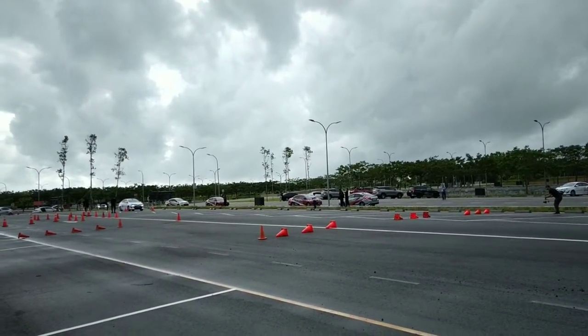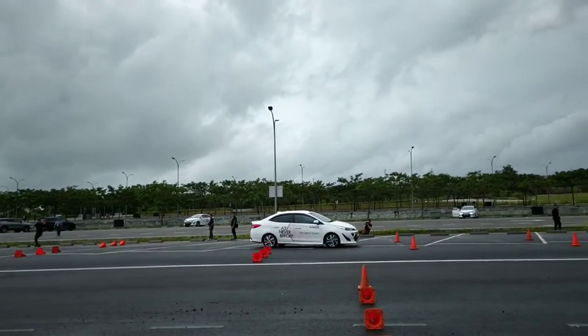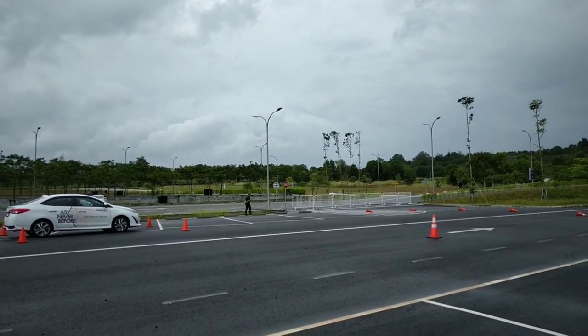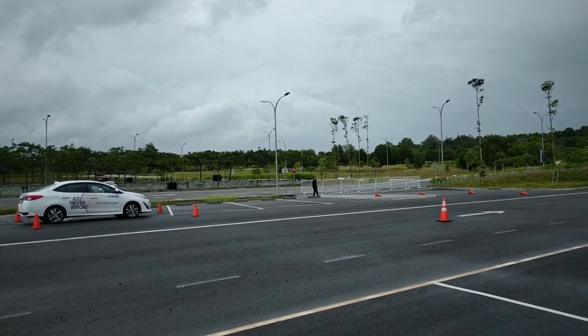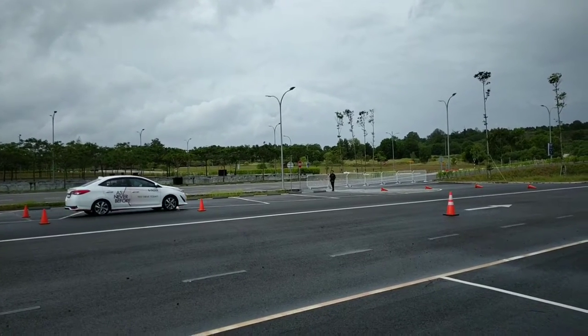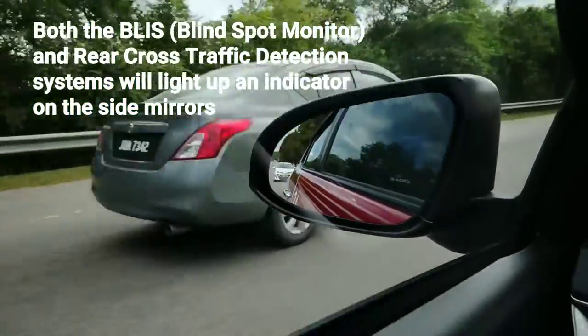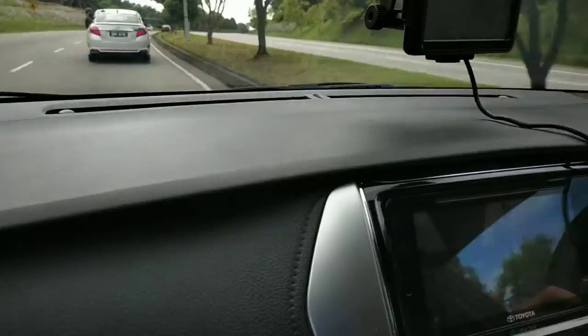So in terms of safety equipment, it has traction control, ABS, EBD, hill start assist. It also has the blind spot monitoring system. It also has a rear cross traffic alert system. We actually managed to try it out at night just recently. I don't have footage for it, but it actually works. It detected a car while we were reversing out of the parking lot. The thing actually beeped on both.